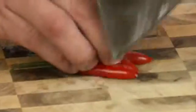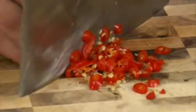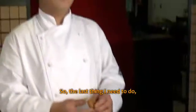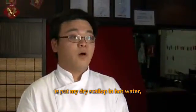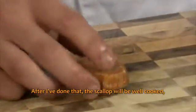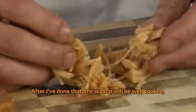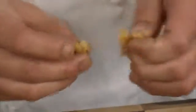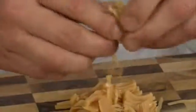Now to add some heat to our recipe, finely chop about 3 small red bird's eye chilies and remove the stalks. So the last thing I need to do is the dry scallop. I put the dry scallop in hot water and then steam it for about half an hour. After that, the dry scallop will become well cooked and easy to fall apart, so it's ready to cook.